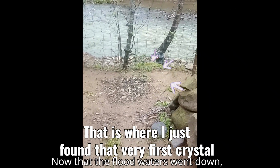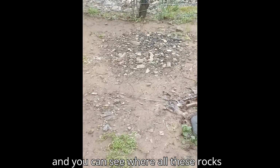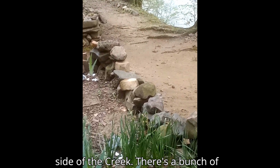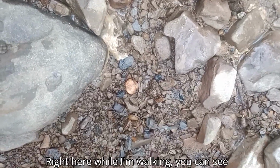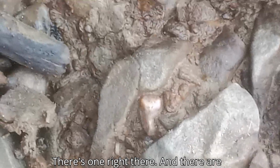Now that the floodwaters went down, we are going to go see what we can find. We had a water swirl right here yesterday, and you can see where all these rocks accumulated, and it's like that all over the property, all the way down the side of the creek. There's a bunch of them, so we're gonna go check them out, see what we can find. And right here where I'm walking, you can see there's all these little pieces. There's one there, there's one in the bank there, there's one right there, and those are all quartz, chert, and jaspers.